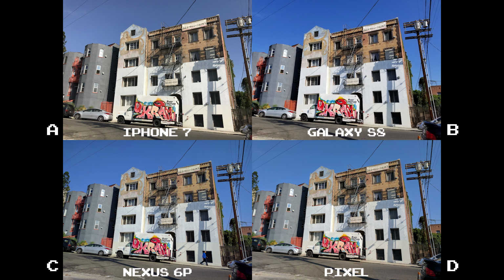Fact is, I'd easily use any of them to share and show off. But if I had to pick a favorite, I'm not gonna lie, the pops of more vibrant colors on the S8 grab my attention more so than the others. This one gets my vote.